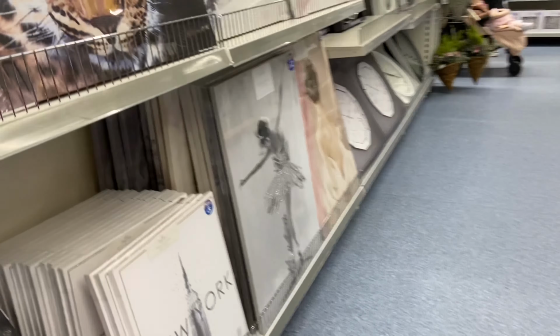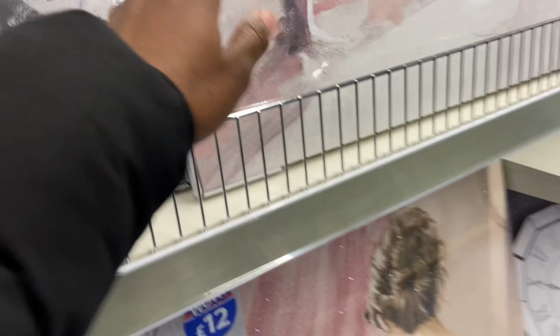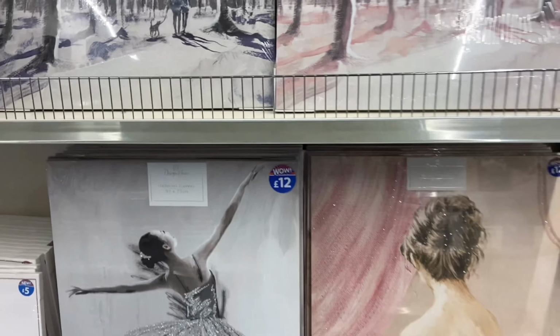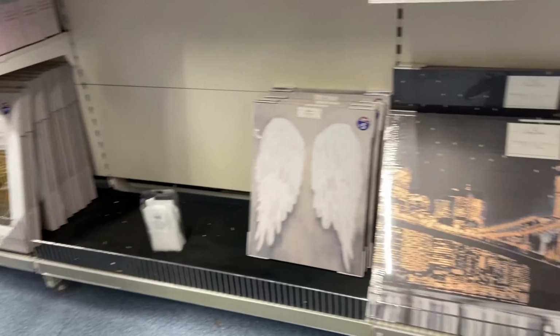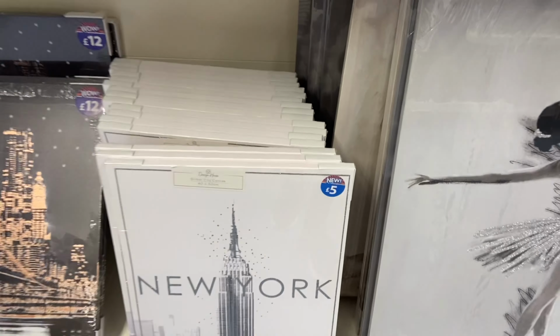Want to get one of these. I don't know which one to pick. Maybe this one. It's canvas. This one also is $5, but that looks too plain. Alright guys, I think we got everything that we need now.